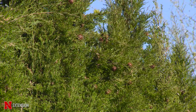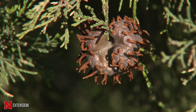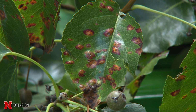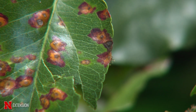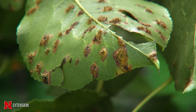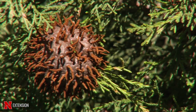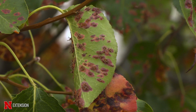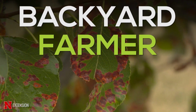Now, rust fungi have a very, very complicated life cycle, including up to 5 different spore types. And some of these spore types can only survive on one host, while the other types need a second or an alternate host in order to cause infection. And so with one of our most common rust fungi, cedar apple rust, the main host of concern is going to be our pears, our crab apples, while the alternate host is going to be our junipers. Now, in order to control our rust, we can try to remove that alternate host. That's not always possible, but often a fungicide, a broad spectrum fungicide at the first sign of symptoms will be your best bet in controlling whatever rust fungi you have.